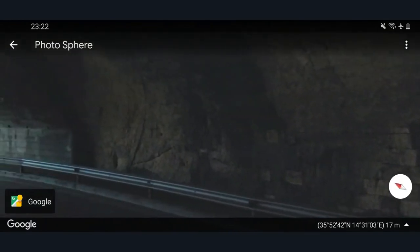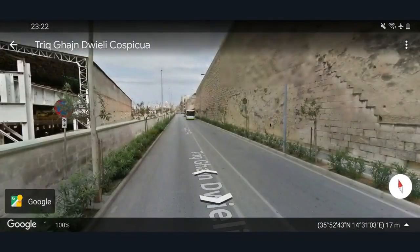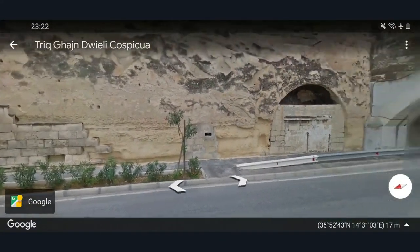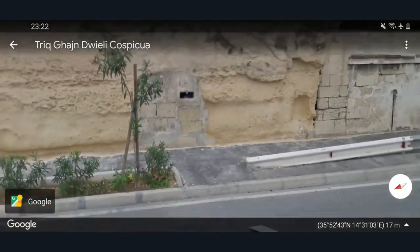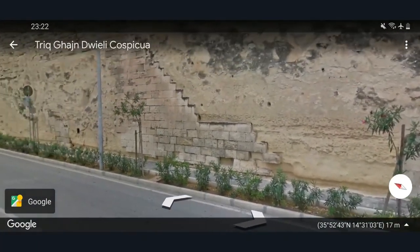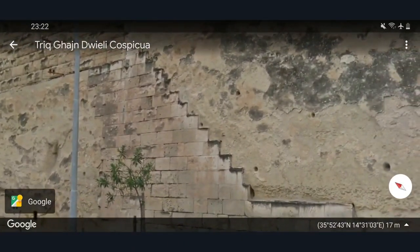So I used to drive down this road for about 6 months, and then one day I just thought, you know what, I'm gonna have a look. And I couldn't get in anything. That's nothing. You could imagine a statue being in there, like a shrine or Jesus in there. But this didn't make sense.